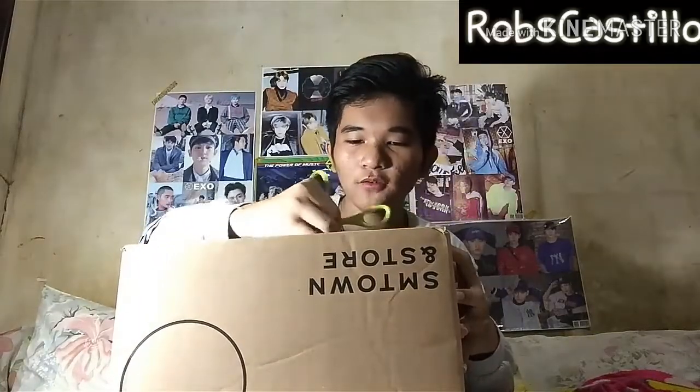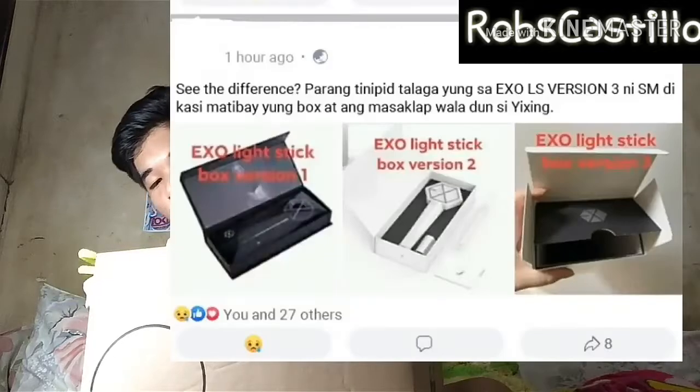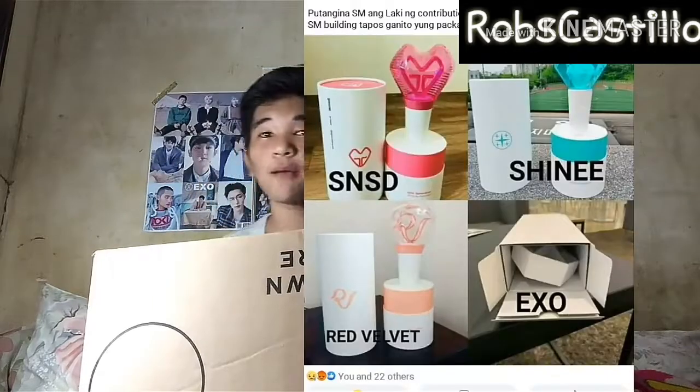Maraming nagre-reklamo before. Kung makikita nyo dyan, maraming merong mga post na nagre-reklamo about dun sa packaging ng EXO Lightstick version 3. Kasi nga naman, the first and the second version, ang ganda ng box as in, but pero tong third version, hindi ko na alam kung bakit ganun yung ginawa ng SM, pero siguro naka-rush din siguro sila.